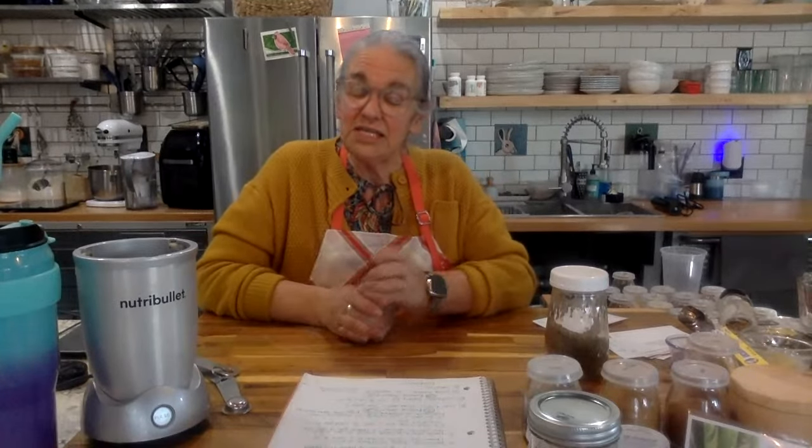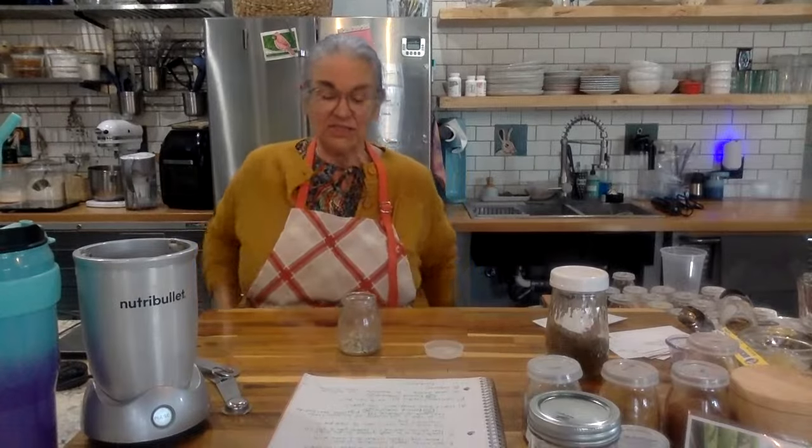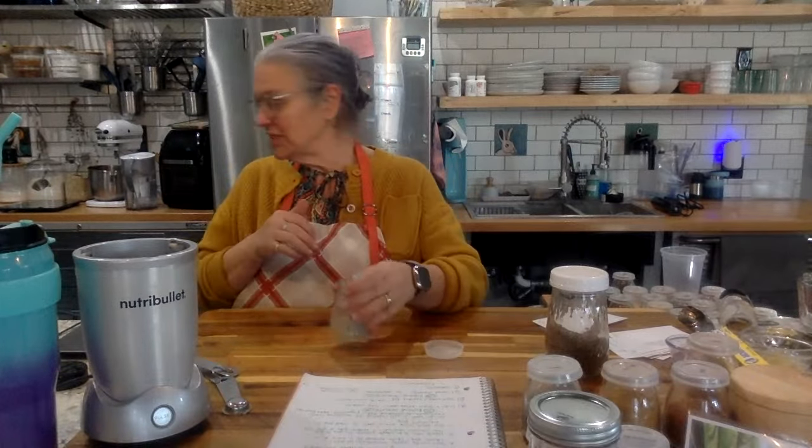Now, everything bagel seasoning is usually full of salt. So this is everything but the bagel seasoning minus the salt. If you would like to have salt in yours and you're not watching your sodium, then feel free to add salt to it. But this is going to be made without the salt.